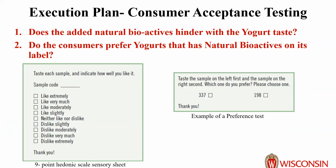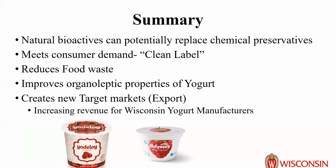The second part of our sensory analysis answers two questions. One, do the added natural bioactives hinder the yogurt taste? To answer this question, we plan on doing a sensory shelf life estimation based on the consumer liking data. In order to gather this data, we plan on using a 9-point hedonic scale technique, and the consumers would be asked to indicate their liking and perception of relevant visual, texture, and flavor attributes of the product. The other question helps answer the consumer acceptance of natural bioactives labeling. For this, we would use a preference test and ask the consumers to indicate their preference of the product with and without the context of the preservatives.